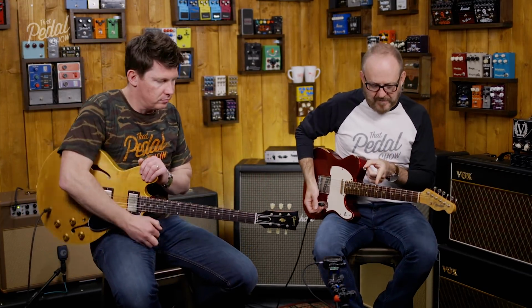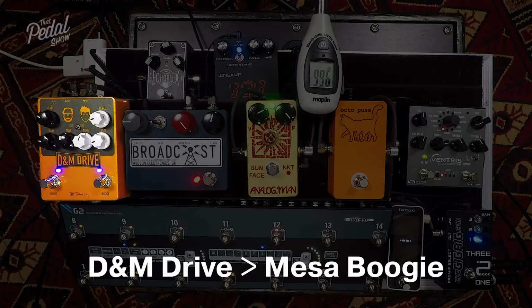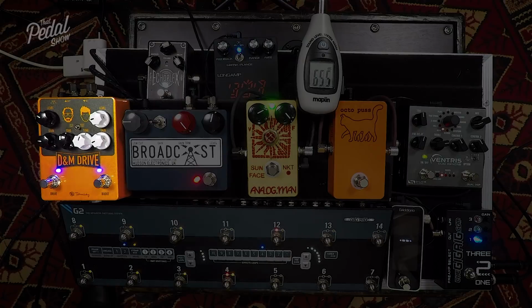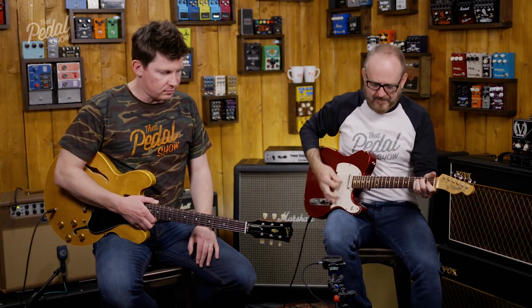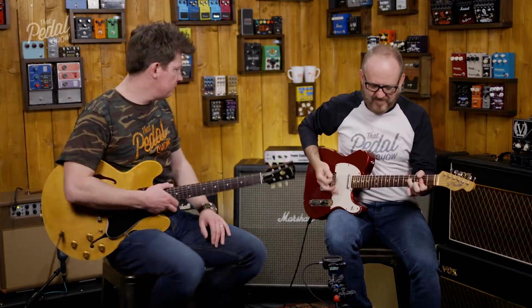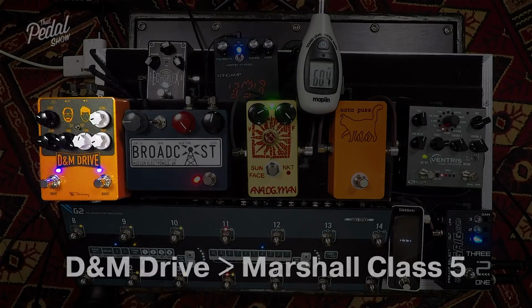So this is the Mesa with the D&M drive going into it. Now that's a lot brighter than I would normally have it because I was messing around with that into the Marshall first of all. So that's the Mesa, and this is the same sound into the Class 5.